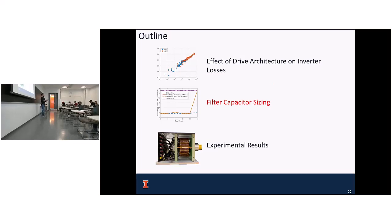And at the end of the day, these devices, gallium nitride and silicon carbide, switch very fast. But if we use them and overshoot the DC bus voltage, then we'll be switching a higher voltage, which is against what we're doing, because we were decreasing switching loss, but now we're switching a higher voltage. So by all means, it is critical to minimize the size of these filter caps.